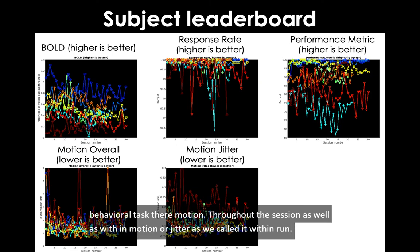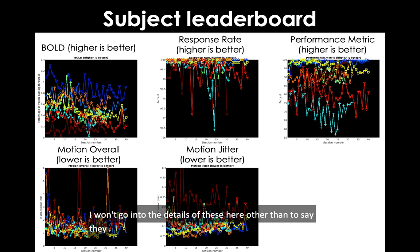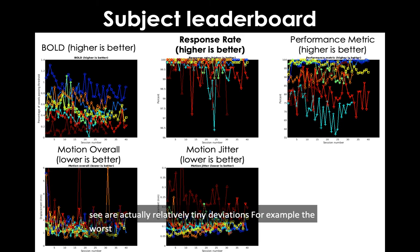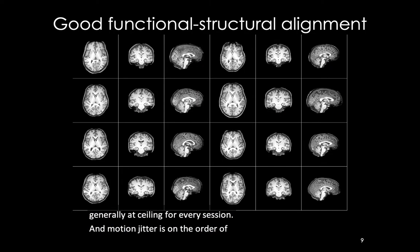Each subject is a different color. I won't go into the details of these here, other than to say they were all performing extremely well, and the blips you see are actually relatively tiny deviations. For example, the worst response rate was one subject on one day only responding around 96% of the time. Performance was generally at ceiling for every session. And motion jitter is on the order of sub-millimeter displacements.